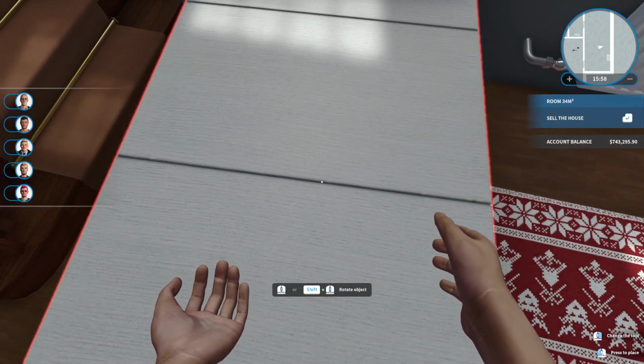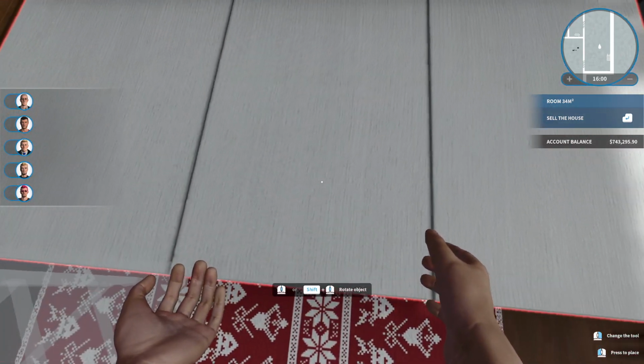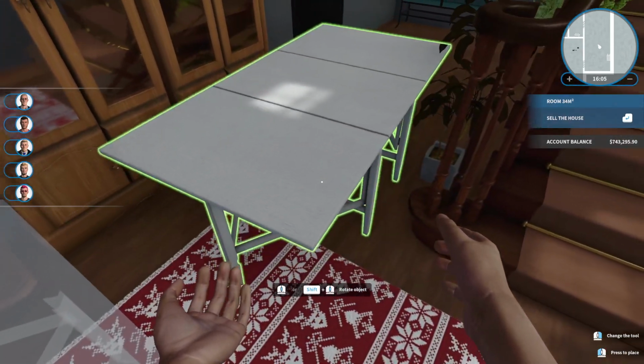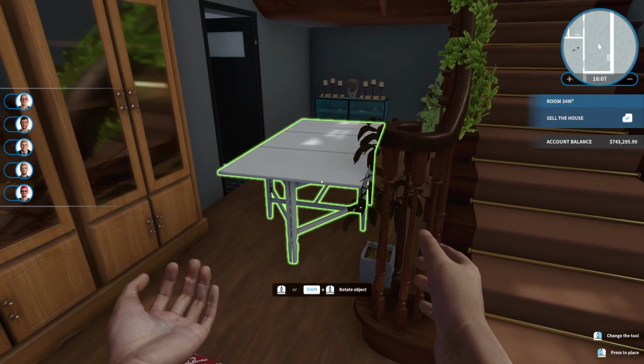Of course, I'm probably going to want to go upstairs at some point. Yeah, but you can go that... Oh, wait, is that the only way up? That's the only way up. Oh, okay, we'll wait on that. Let's just stick it there for now.